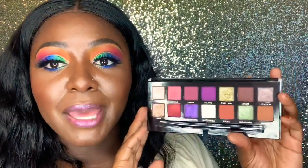Okay, so those are all the swatches of this palette. I think this is a really good palette. On Twitter and YouTube, I heard a lot of criticism that there were too many purples and too many greens in this palette.